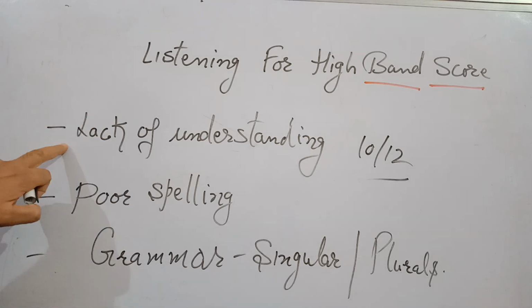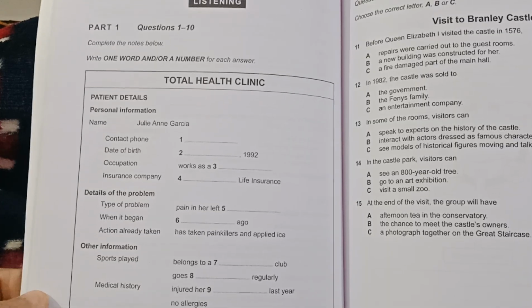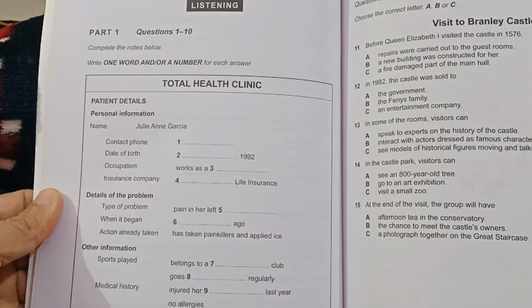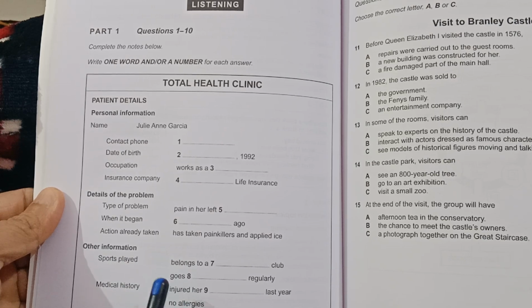First, I'm going to talk about how to improve our understanding. How can we listen better, find the answers, and exactly reach that place in the conversation where the answer lies? So how can it be done? Suppose you are a beginner and you face many problems in listening, then I would suggest that you should always do only 10 questions first. Take any listening test, only do the first section. The first section is the easiest.